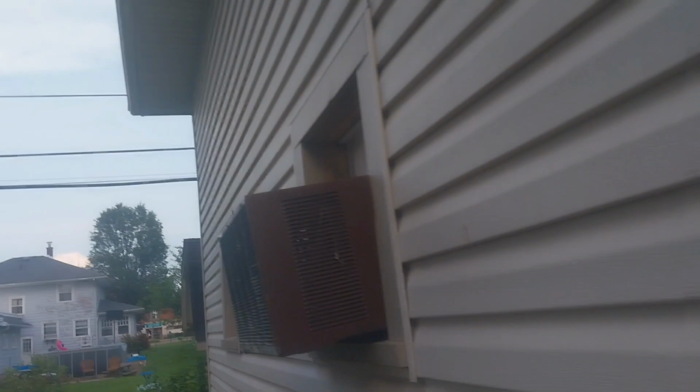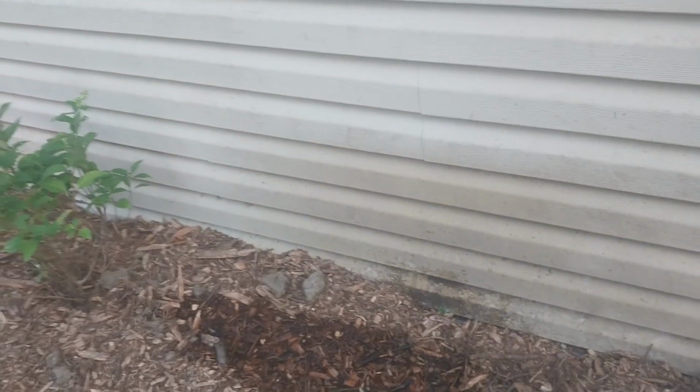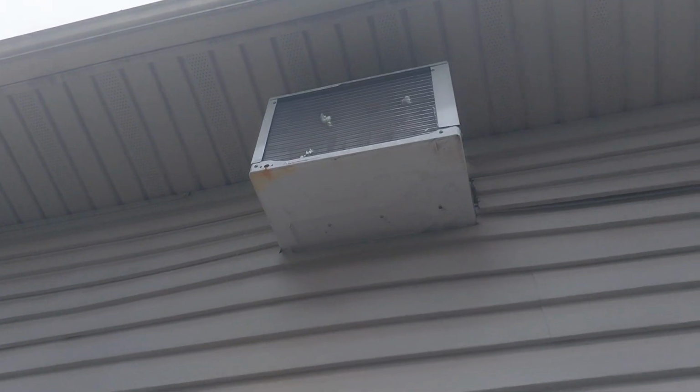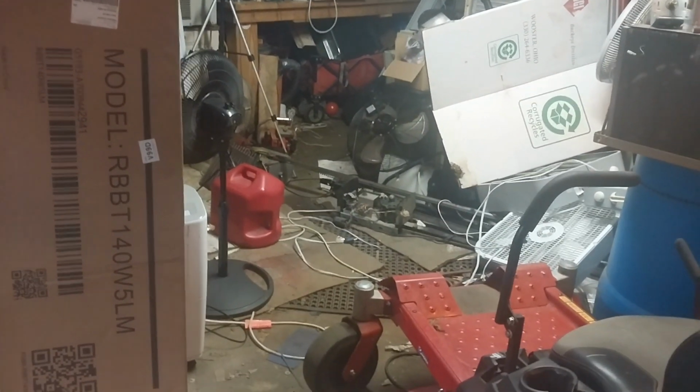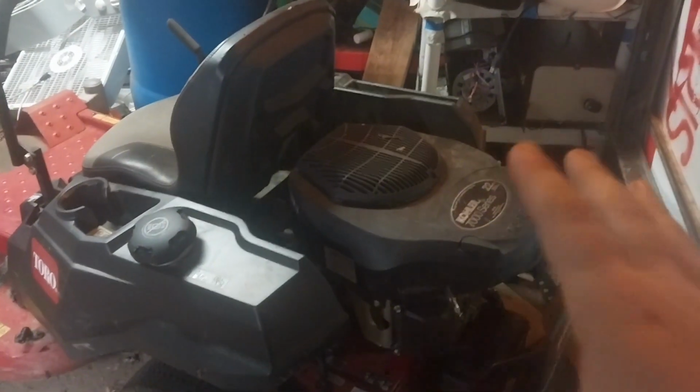Oh, that is still a lot of humidity. I'm going to go inside and check. It's still pretty humid in here. It did get a bit warmer because I had the mower out and I brought it in. The engine's hot. I also brought the shelves in. Turn this fan off because I don't think I really need it anymore.